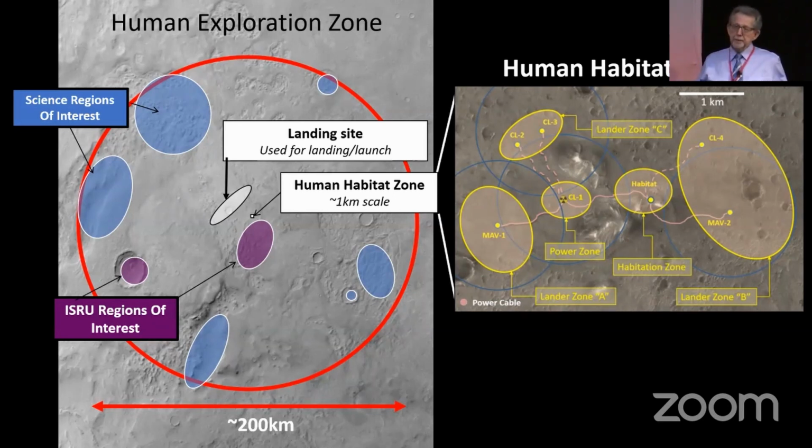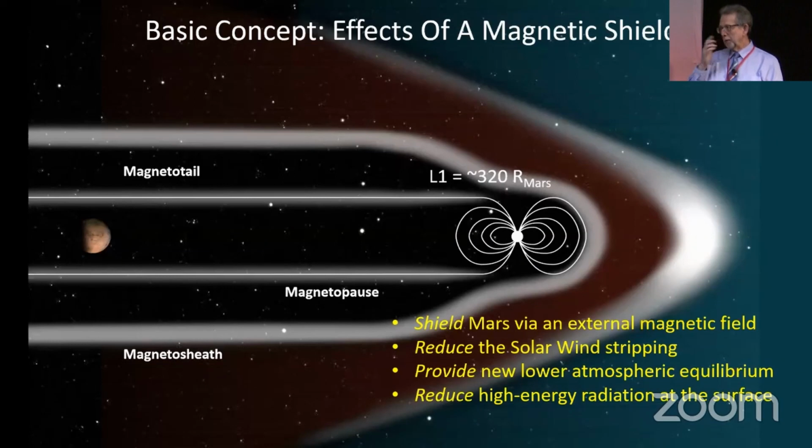So conceptually, how do we protect this first foray to Mars, for which we want to be on the planet for long periods of time? Some believe forever. If you land, you stay, right? So one of the ideas, of course, is let's protect it with a magnetic field.